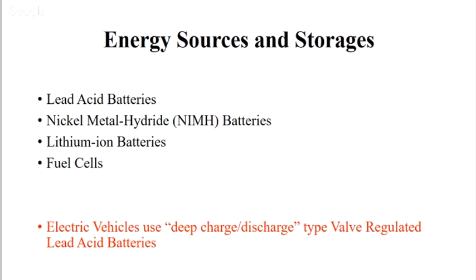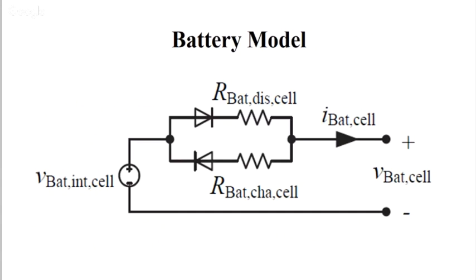In the last point I have written, electric vehicles use deep charge-discharge type valve regulated lead acid batteries. But we are now going for nickel metal hydride batteries also. All right, because these are battery sources we are not going to cover in this topic, because they are not part of power electronics. So if you are going to develop a basic model of batteries, this is how you're going to make it.